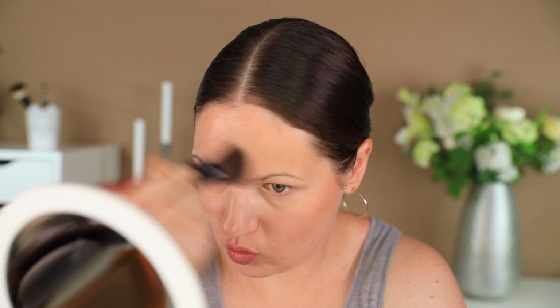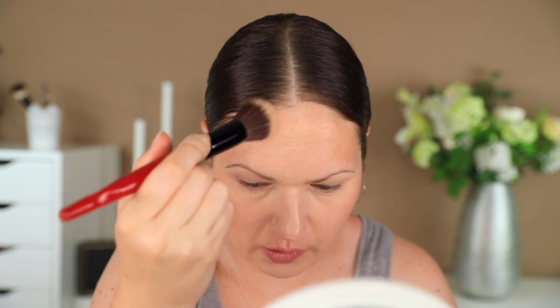This gives you that gorgeous sun-kissed look, and it's just because the formula is like a liquid, it comes out like a very thin liquid. It just looks very flattering, I feel. It doesn't look heavy. Kind of doing it where I naturally bronze, like if I'm out in the sun.